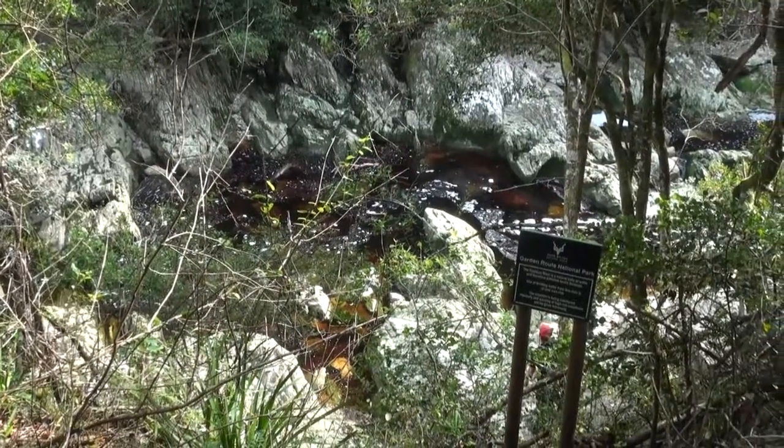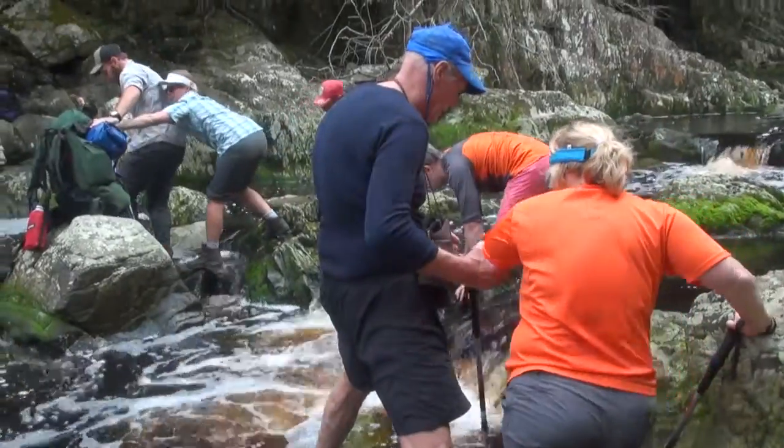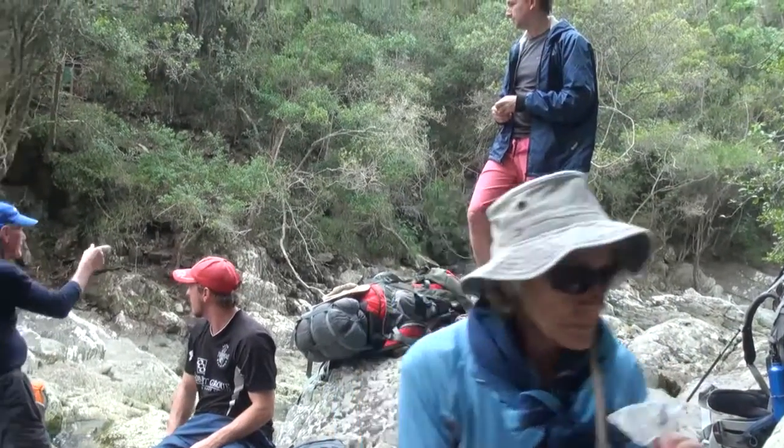Exhausting stuff. This is one of the many rivers we had to cross. I love the Coca-Cola water. This is because of humic acid. It's absolutely harmless.